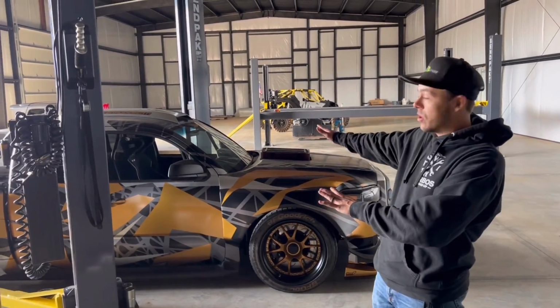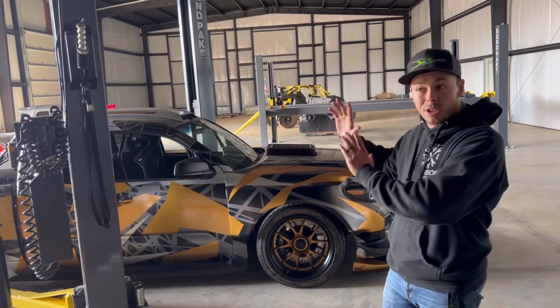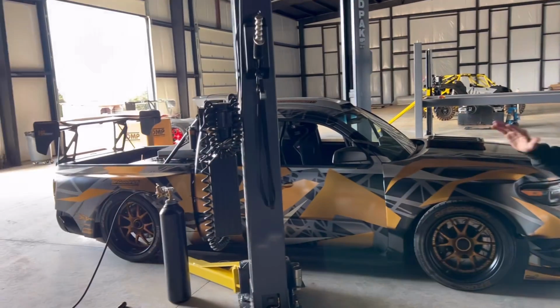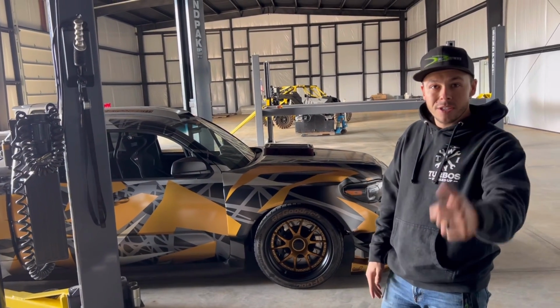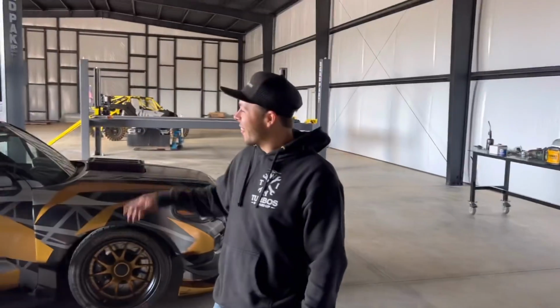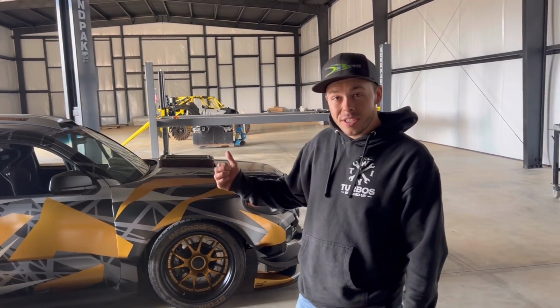So we're going to put it on the hoist right now. I want to lift it up, show you guys underneath the whole truck. A lot of people haven't seen what this truck looks like underneath. And I think that's an important part because we built this truck from the ground up. So my pops, he's the one filming. Go ahead and turn the camera. We're going to work on this thing right now. So let's just get this up on the hoist and let's get to work.